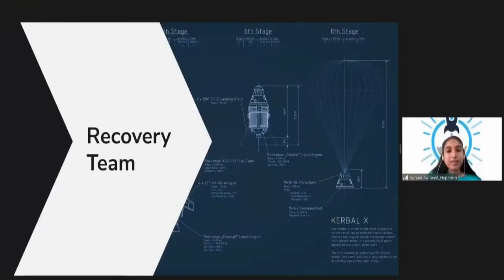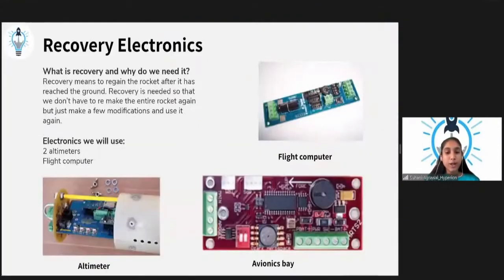Hi everyone, I will be explaining the electronics and the basic recovery of the rocket. So what is recovery? Recovery is the process of getting back to the object's original state. In this case, recovery means to regain the rocket after it has reached the ground. Why do we need recovery? Well, we need recovery so that we don't have to remake the entire rocket, but with just a few modifications, use it again, such as replace the engine and refill the fuel, and voila! Your rocket can be used again.